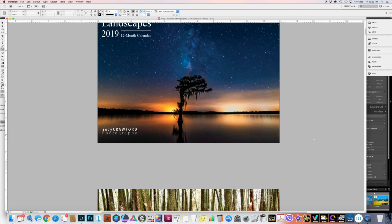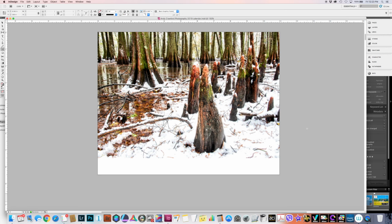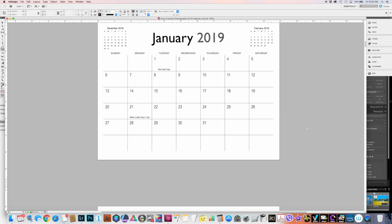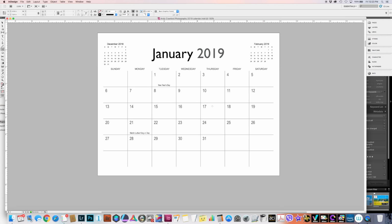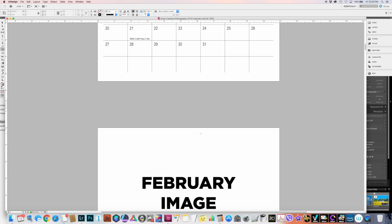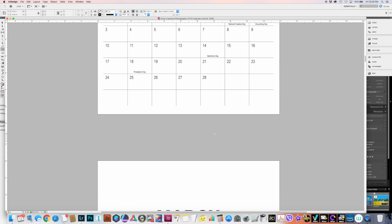So that's the cover, but it's going to have things like this, from the snow day back in January when it snowed like crazy here. Each month is a standard calendar. You're going to be able to mark all your to-dos. You're going to be able to look at the month before and the month after. I'll provide a little bit of information on each image so you'll be able to know what you're looking at. And I'll just go in and lay in these pictures.